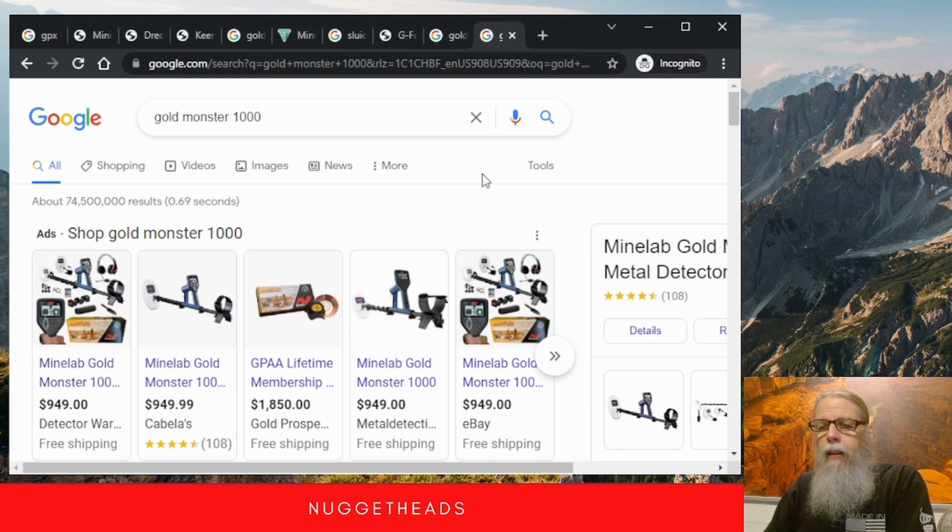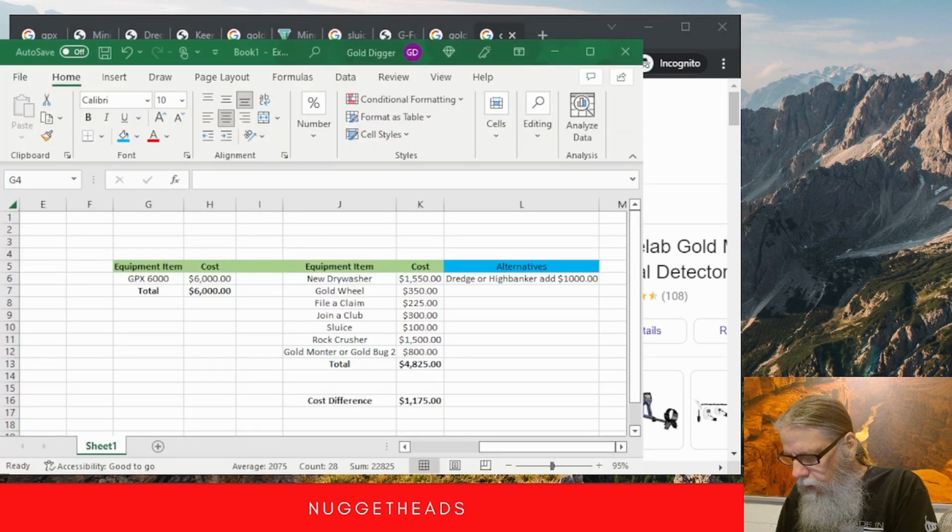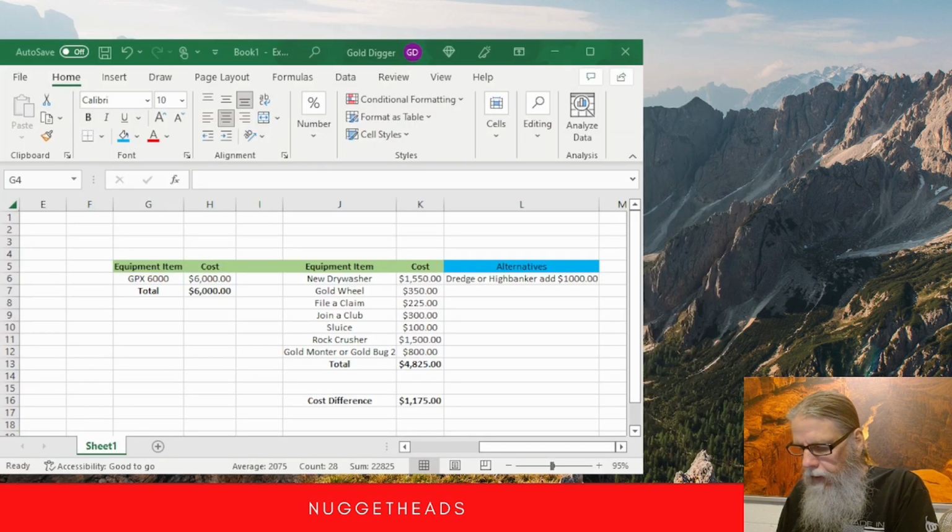The whole idea is to go out and have fun. If you can have fun, then you can be profitable, but you're never going to be profitable if you're frustrated. And budgeting decisions will help you stay unfrustrated. So let's go ahead and switch back to looking at Excel for a second. And again, this is just cost difference. This is huge. So you can buy one piece of equipment, an expensive piece of equipment, for $6,000.